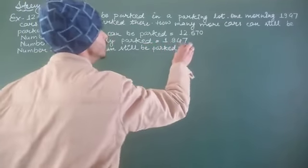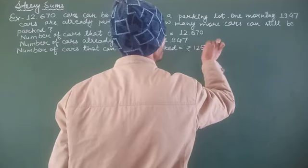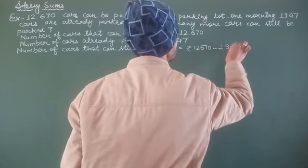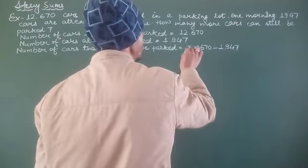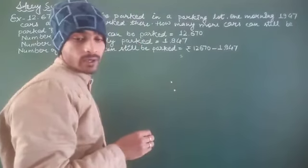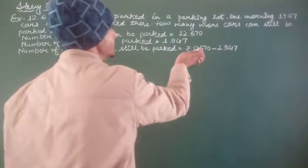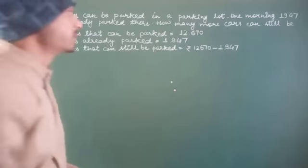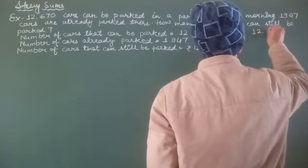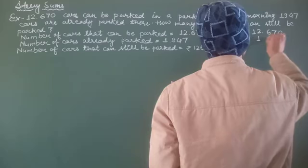So the number of cars that can still be parked is 12,670 minus 1,947. So what will be the answer? Now subtract here: 12,670 minus 1,947.